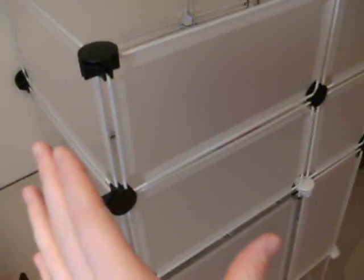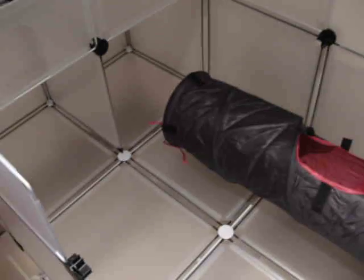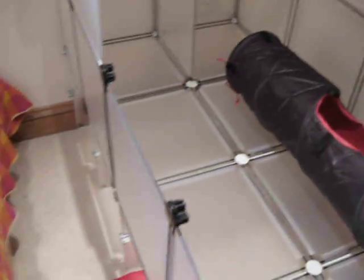But there we go. So I'm going to put him up here and see if they go in it or on it. We'll see. I've decided that's going to be the only area where I have fleece and bedding. Down here, I'm going to have actual bedding.